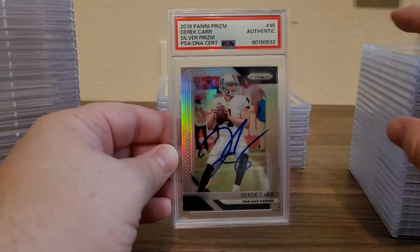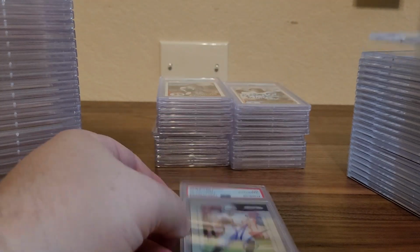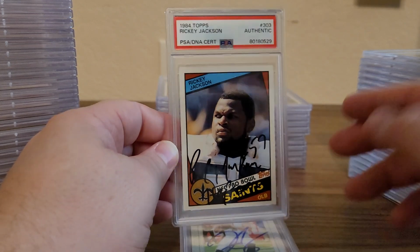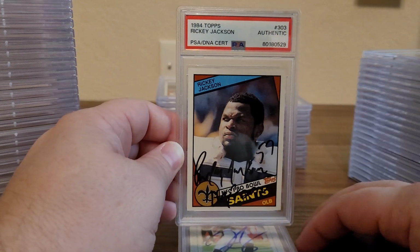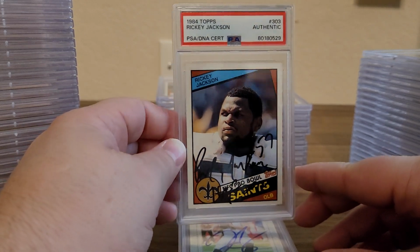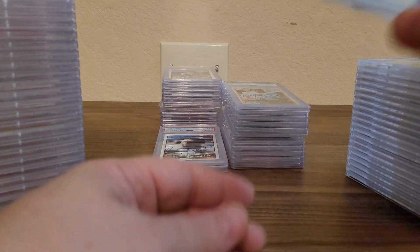Derek Carr. Not a rookie, but I'm just obsessed with refractors and silver prisms. So got that signed. Ricky Jackson, rookie. A Hall of Famer that is not expensive, but you just do not see this guy do signings. I think he does one, maybe two a year, and they're normally not very well advertised. They just kind of pop up last minute.